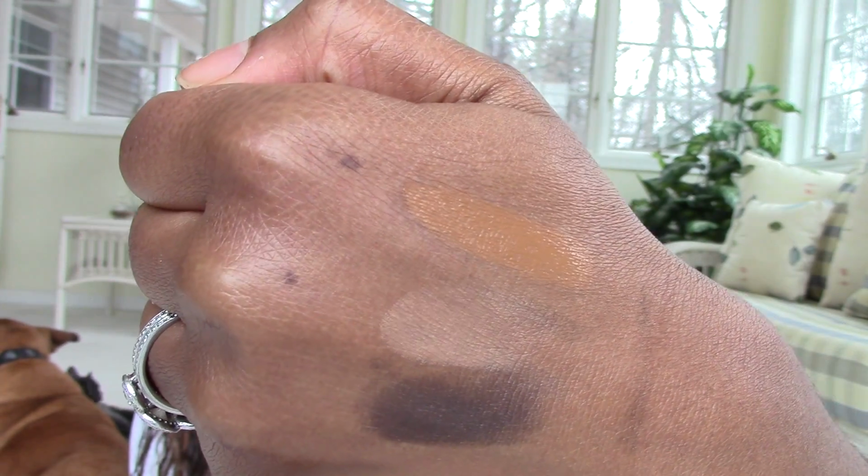So there's a swatch of coconut right there on top. If you've used it, let me know your thoughts on it because it's been out a while, so a lot of you have probably tried it.